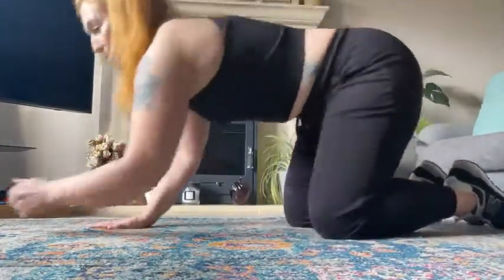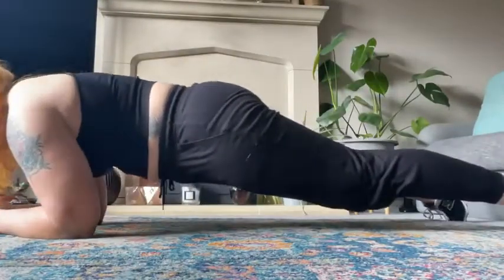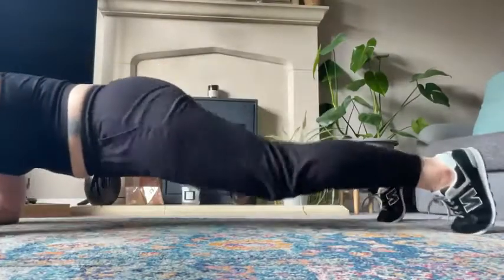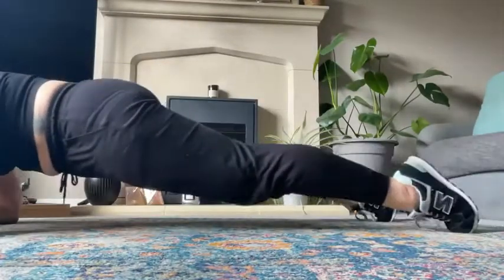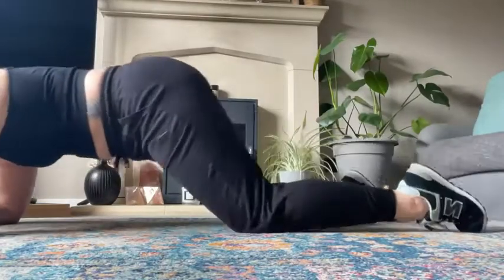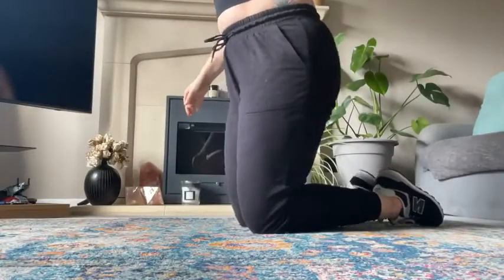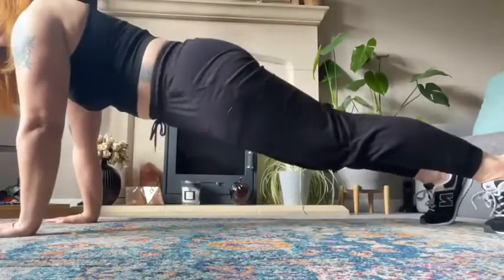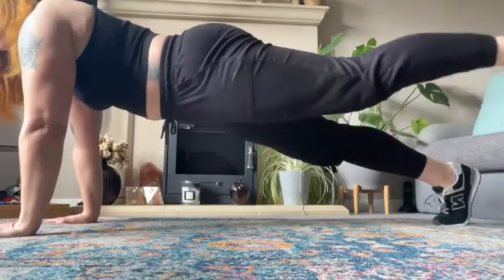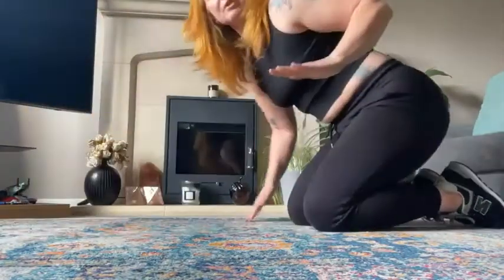Now, one of my favourite variations is the body saw plank, where you're on your elbows and you're just rocking. Let me see if you can see my feet. Rocking forward and back, and you will really feel that in your core. That's one of my favourites. Another one is the leg raise. It's a good one. Just lift one foot slowly, and you'll notice that you want to keep your body pushed forward at all times.